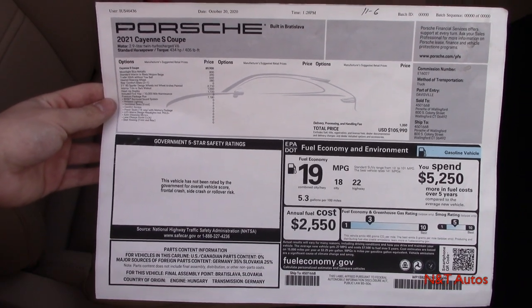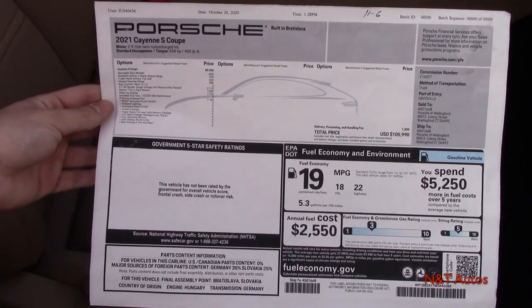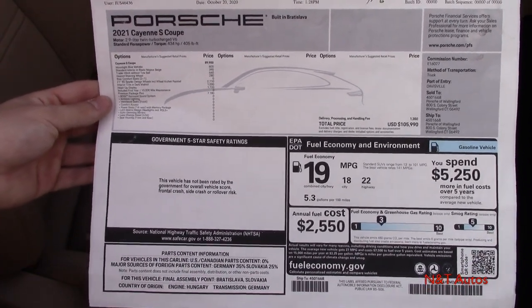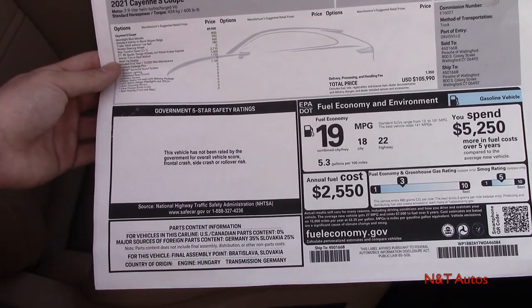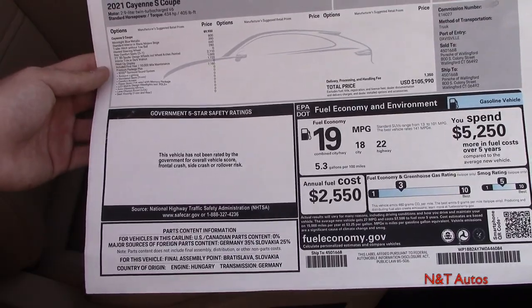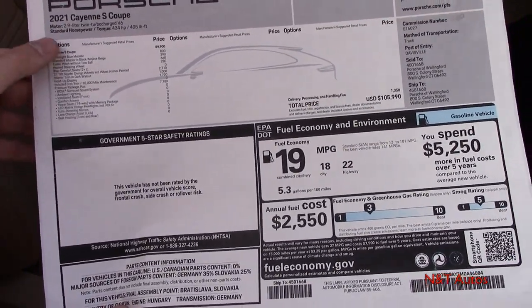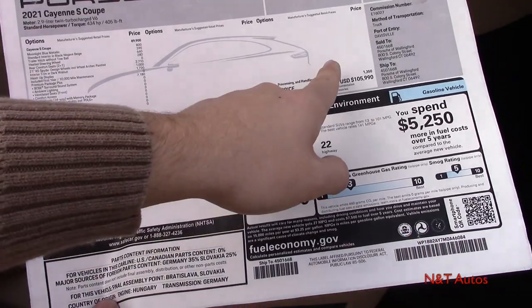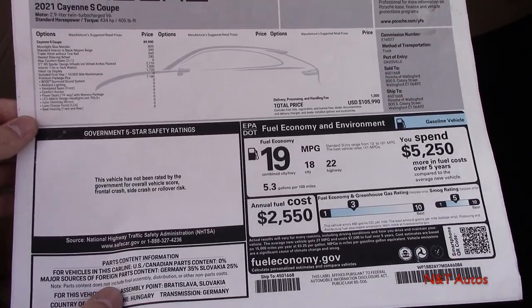So before we get into the details of this car, and trust me, this car is all about the details, as in traditional Porsche fashion, there are quite a few things I'd like to go over on the window sticker. The way Porsche sets it up is it's really all about the options. So you have three columns of possible options. This one fills up one whole column.